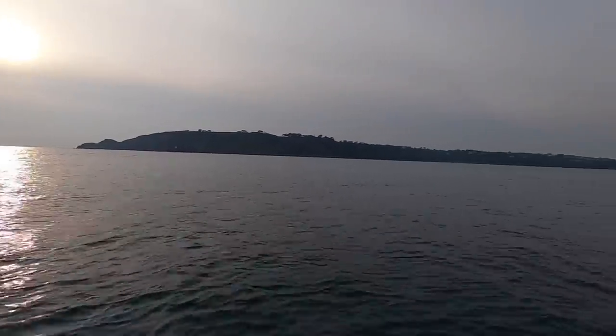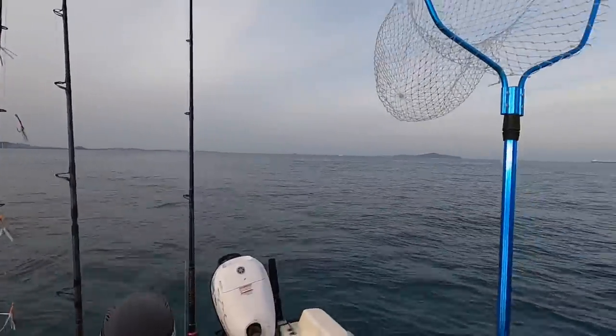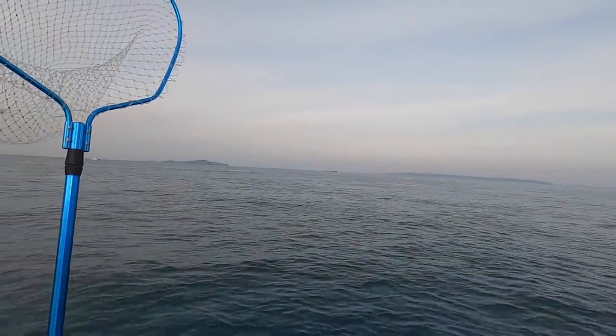So guys, we've arrived up St. Martin's Point, the Great Bank. This is where I had the whiting on the last trip. There's only one other boat there. There's a cargo boat going over there. I don't know if you can see that in the distance. Sark in the background, Herm and Jethou.